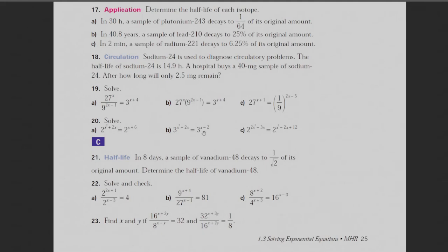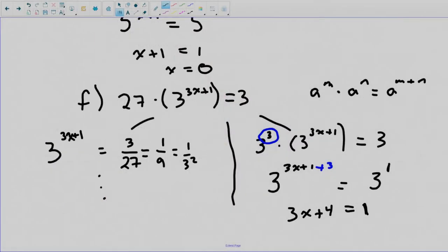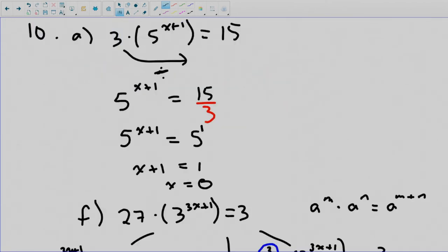Okay, so we could potentially, and maybe I'll give those in, well, actually there's some coming in an assignment later anyway, so it doesn't really matter. But these ones here, number 19, they look a little bit more intimidating. So let's take a look at a couple of those. And I'm going to transition back to my smart notebook here. Okay.